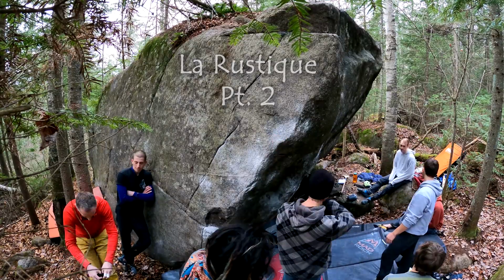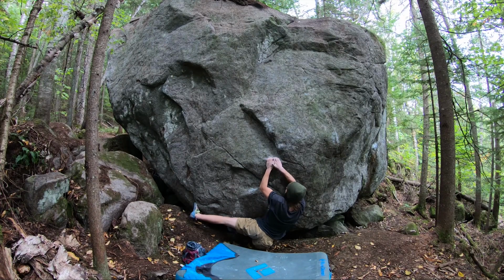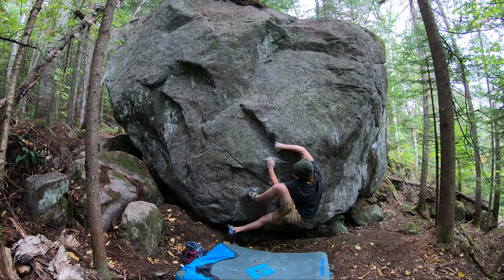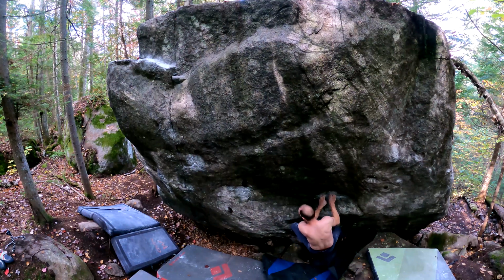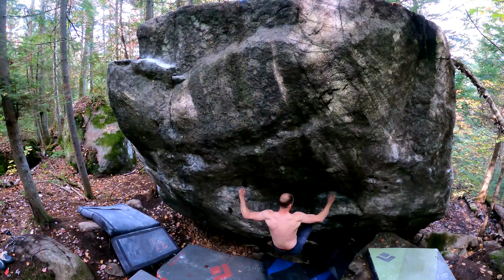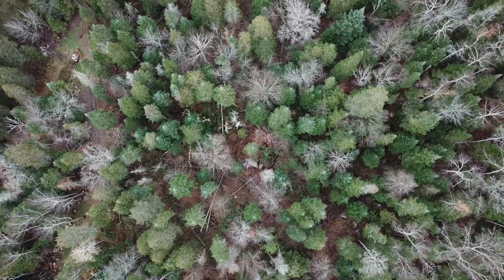The second video focused on a series of other problems on the same main boulder, including some harder problems. And that includes something in the V7-8 range, as well as a solid V9, which, despite a number of tries, still only has one other ascent. And finally, that second video also had some more moderate stuff on other parts of the boulder.